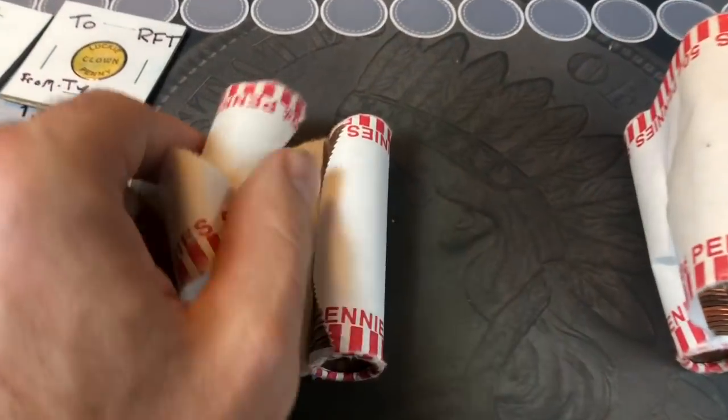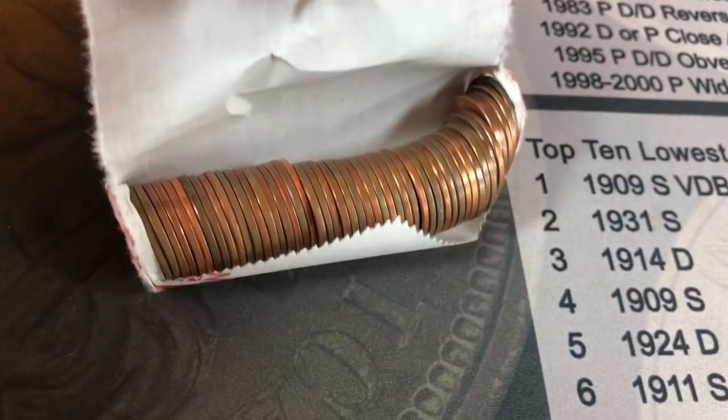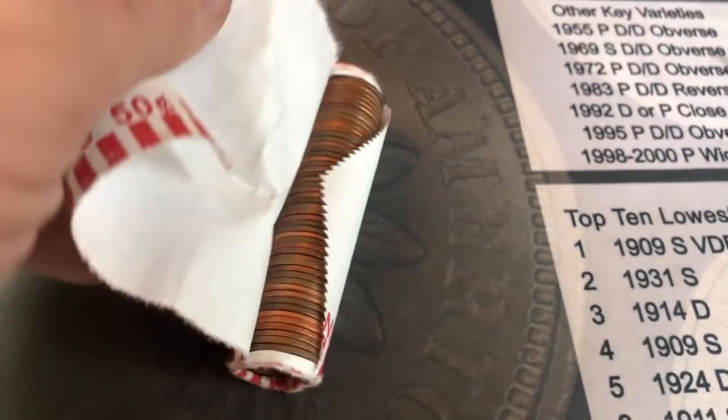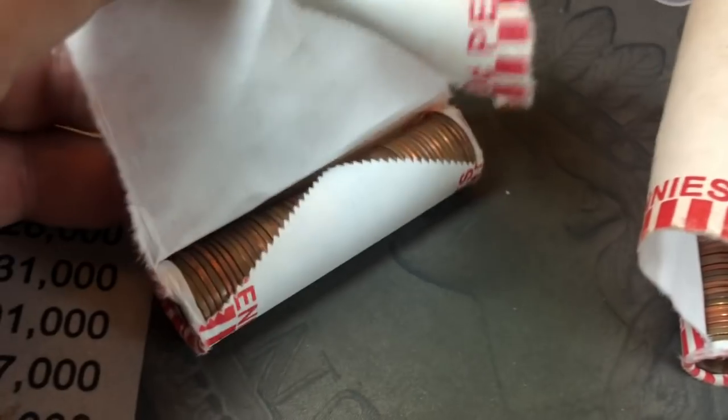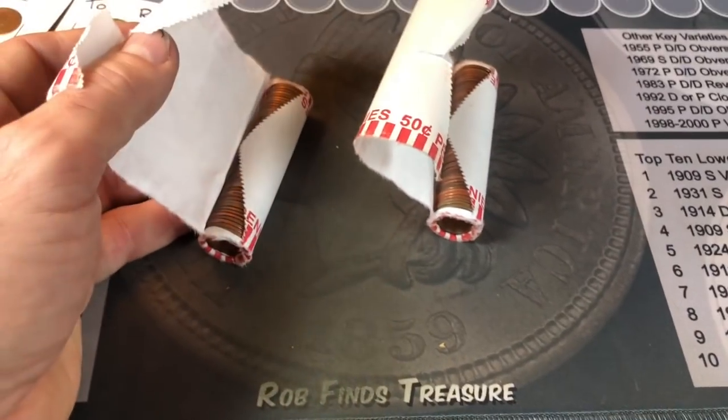So I've started both rolls so you guys can see what I'm seeing. That is a lot of copper. I don't know if it's 95%, but it's definitely a lot. And this one a little bit less, but still a lot of copper. Let me go ahead and sort through them really quick to cut down on the length of the video, and we'll see what kind of copper cents we have in them.